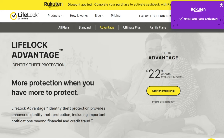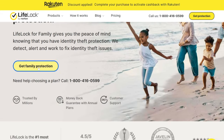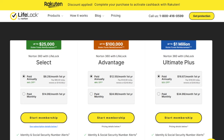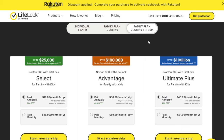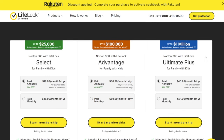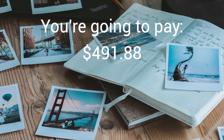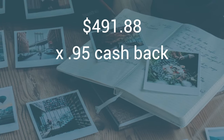But once you're here, you are going to click on family plans, even if you don't have a family. And then you'll click on get family protection. And then you want to get the most expensive plan possible. Because here, if you pay for this Ultimate Plus family plan annually, you're going to pay about $200 today. And, oh, actually, you want the 2 adults plus 5 kids, like the really big family plan, even if you don't have a family that big, because you're going to pay about $491.88 today. And then you are going to get 95% cash back on that.